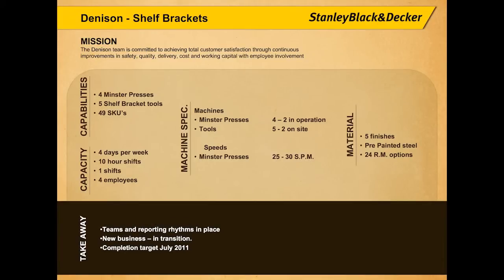This is shelf brackets, part of our new business strategy. Moving the business into Denison, we're halfway through this project. Our goal is to complete it by July of 2011.